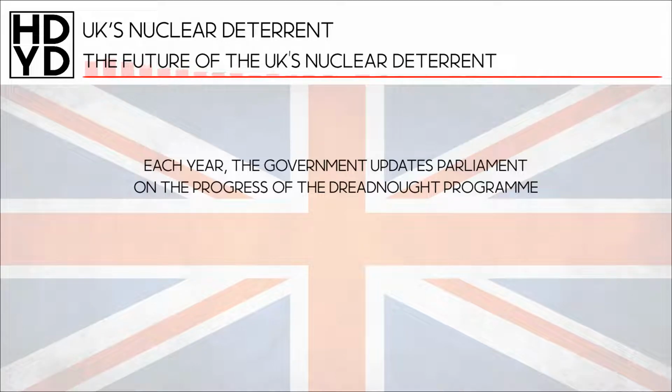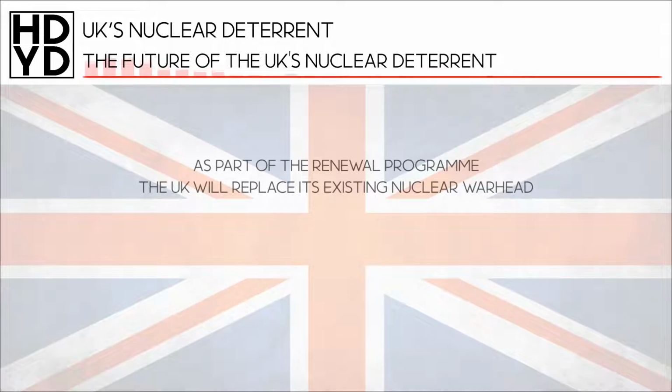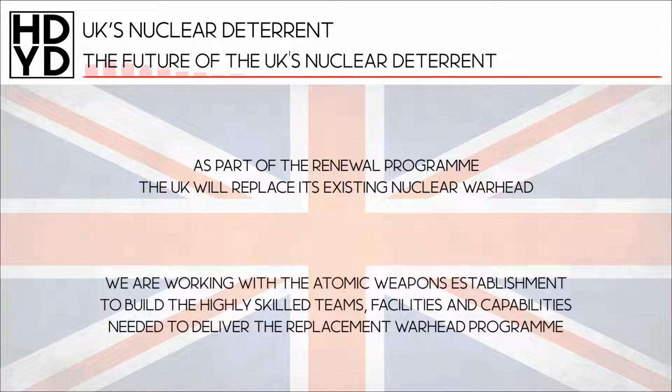Each year, the government updates Parliament on the progress of the Dreadnought programme. The programme remains within budget and on track for the first new submarine to enter service in the early 2030s. As part of the renewal programme, the UK will replace its existing nuclear warhead. We are working with the Atomic Weapons Establishment to build the highly skilled teams, facilities and capabilities needed to deliver the replacement warhead programme.